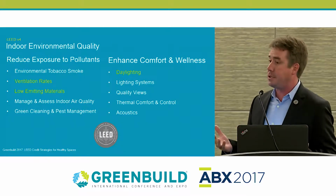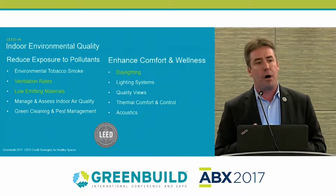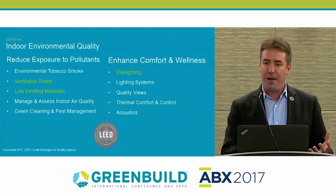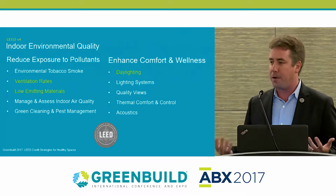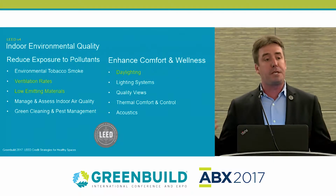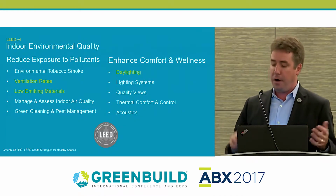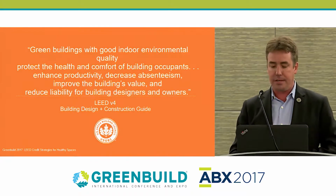LEED, of course, is a rating system, and it's a rating system that's based on points. So LEED over the years has evolved and developed to try to quantify and assign credit to things that are fundamentally qualitative aspects of our environment. And LEED v4 was a big step forward in trying to refine and enhance a lot of the ways that LEED quantifies what's otherwise qualitative.